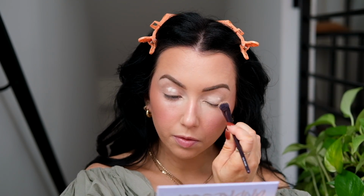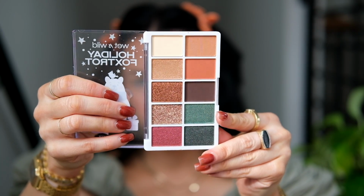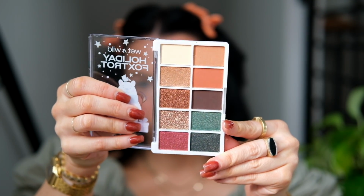I'm gonna use my favorite eye primer, the Anastasia. So in my last 10 under 10 video, the eyeshadow palette was a total winner and became a favorite. We've got another $10 palette. This is limited edition by Wet n Wild. It's their Holiday Foxtrot. I usually love Wet n Wild eyeshadow palettes, so I'm excited to try this one.